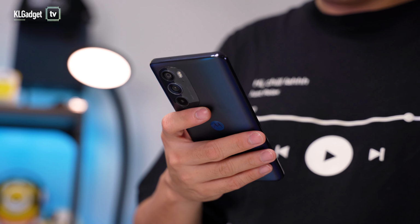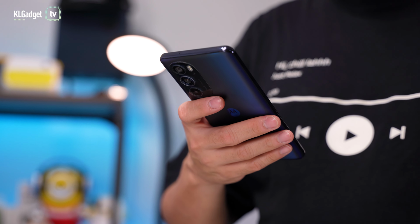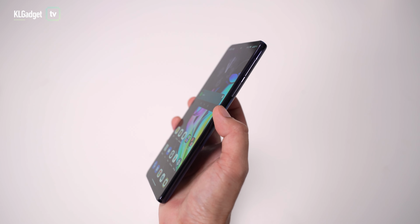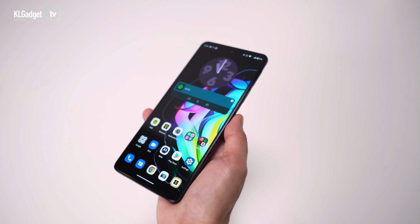Aesthetically, the phone offers a really good grip and has decent weight distribution that doesn't feel too heavy to hold for long durations. Although the power button and volume rocker are positioned a little too tall for my thumb to reach comfortably, that's something I got used to after a while. The phone also features a water-repellent design, so it will definitely survive accidental spills on the table.